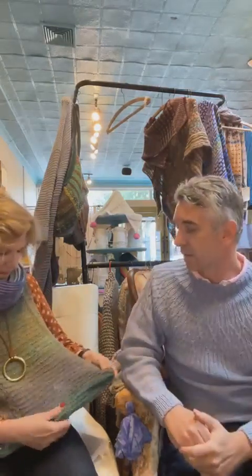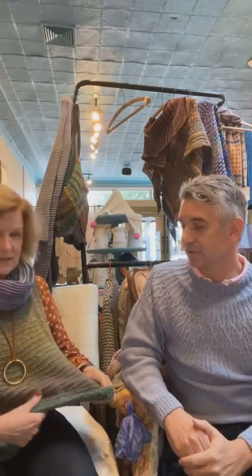It feels great, and the thing I love about it is the softness of the color change. It's like what you're wearing. I think it looks really amazing.